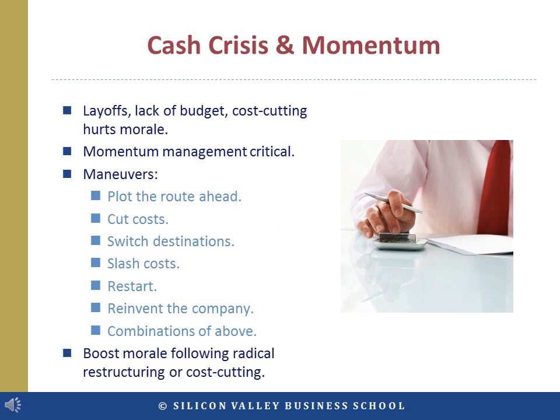Cash crisis will usually slow progress in a startup company, as it will in any business. Staff layoffs and budget cuts can be necessary maneuvers to address a cash crisis, but cost cutting and slashing costs can hurt morale, slowing momentum. During times of cash crisis, management of momentum is critical to the company's survival. Regularly taking bearings and plotting the route ahead will show team members that there is a pathway out of the financial crisis and start them moving forward on a route towards success.